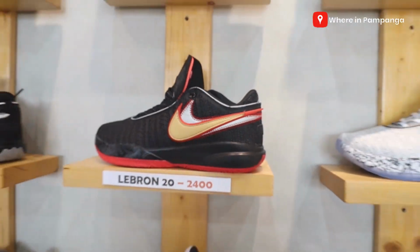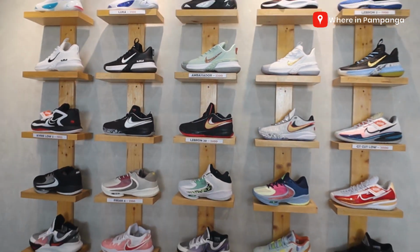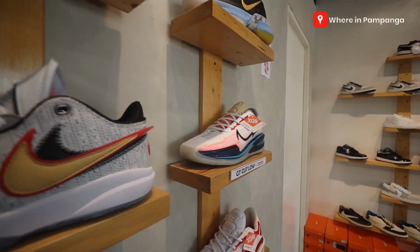Siyempre, gusto din natin i-cater na kahit na gusto namin i-offer na maganda yung quality, pero affordable pa rin or reasonable pa rin para sa mga tao. Ayun. So, yung items natin dito, mga OEM sila or mga UA pair, yung tinatawag natin unauthorized authentic. Ina-offer natin yan ng from 1,500 to 2,400 lang.